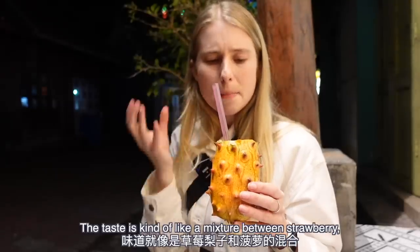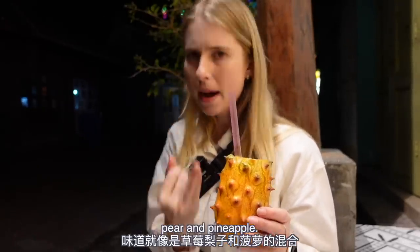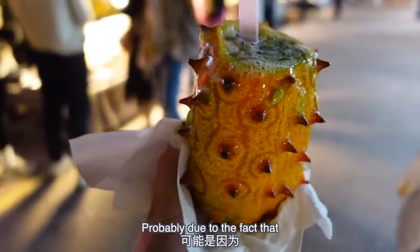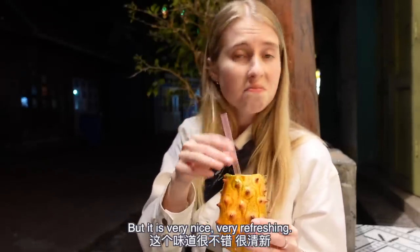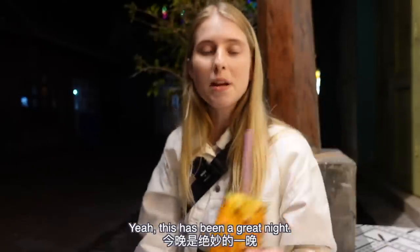The taste is kind of like a mixture between strawberry, pear, and pineapple. So it's like tart, slightly sour, but also has a nice sweetness to it, probably due to the fact that he put quite a lot of honey and brown sugar in there. But it is very nice, very refreshing, nice way to end the evening on something new. You know, Meitown Maui Sisian. Yeah, this has been a great night.